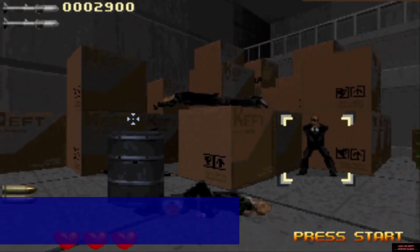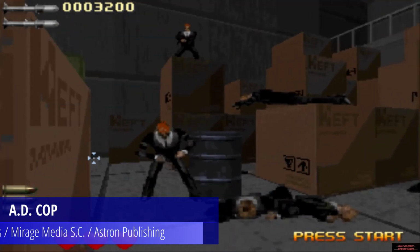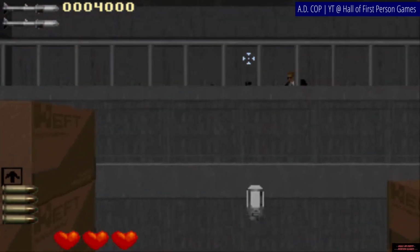AD Cup is your typical early 3D rail shooter. You're a cop and you're out to get the baddies. Basic stuff really. Yeah, well, it may not be the best of game story backgrounds, but it is what it is. We've sure seen worse, haven't we?